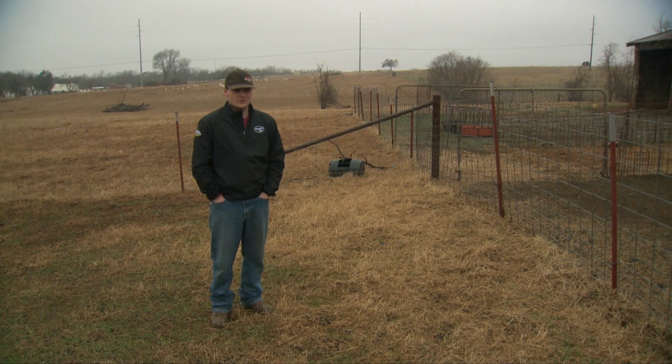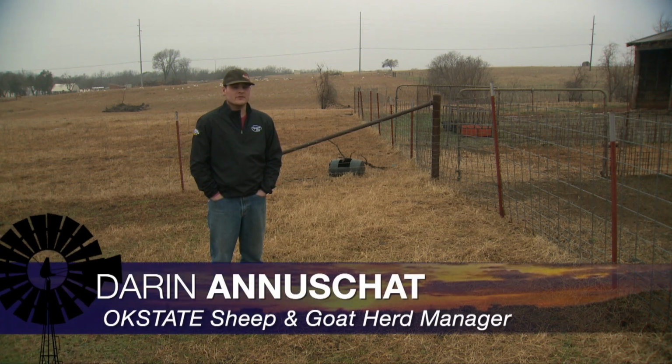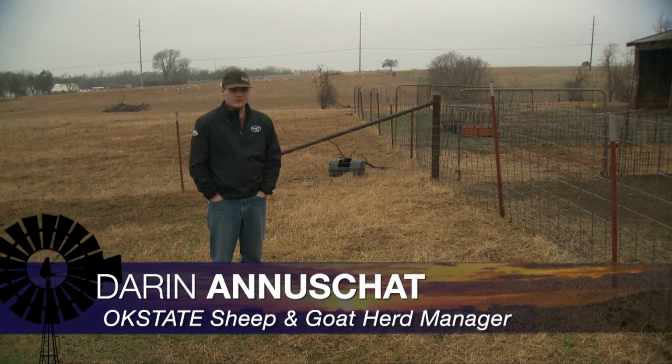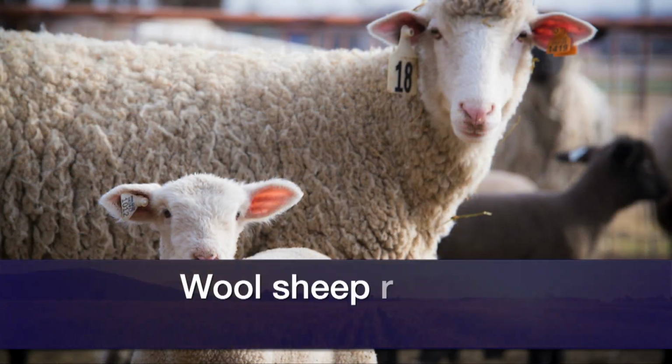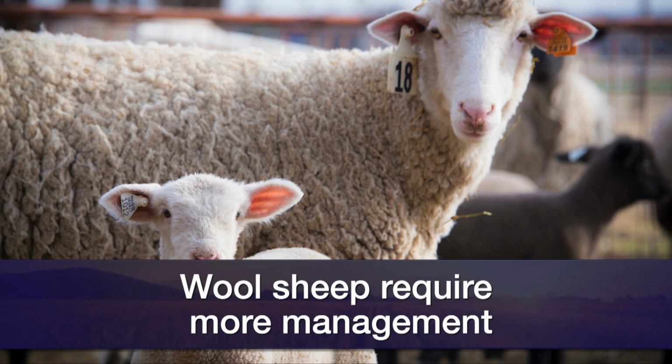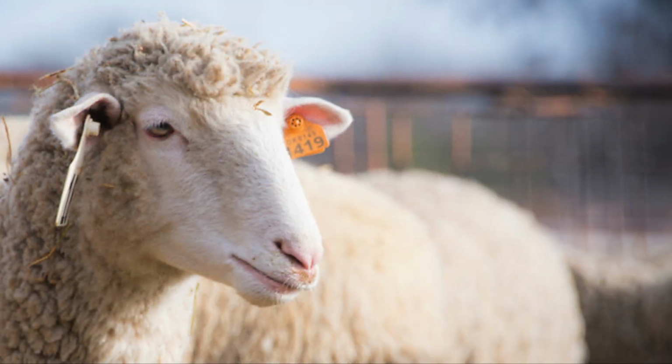So as far as management on the hair sheep, it's way less intense. The wool sheep that we have at the barn, we have to be with them quite a bit, especially during lambing season. So we will actually do night checks at times and pull sheep if we need to, or deliver sheep, put them in jugs, things like that, and manage them much more intensely.